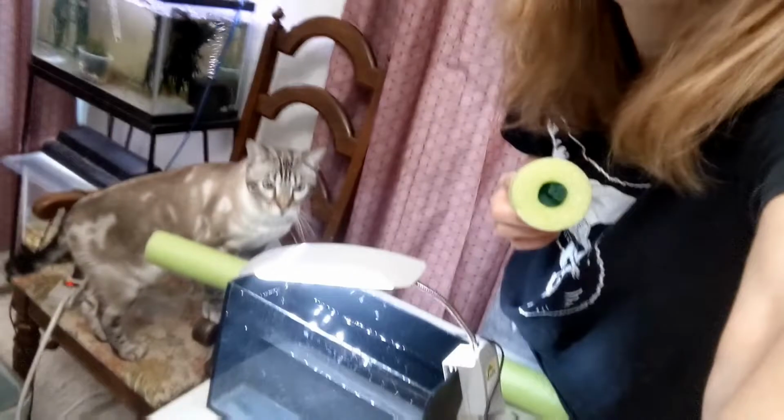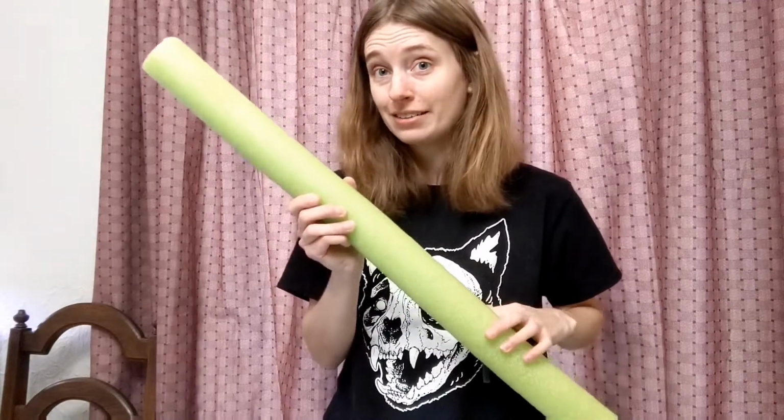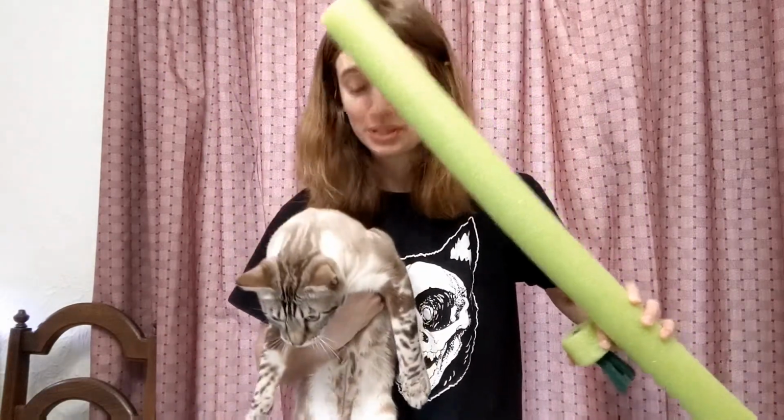So, I think my cat's about to join me. Kyo really likes pool noodles. Don't you, Kyo? Mister. Oh no. Yeah. If you have a cat, watch out with the pool noodles, because this is like crack to them. This little one loves to chew the pool noodles. I have to hide this from him when I'm done.